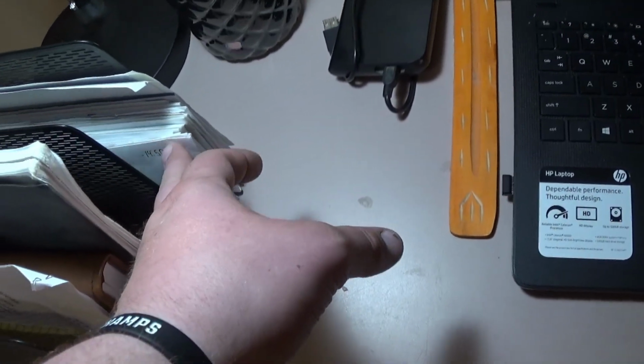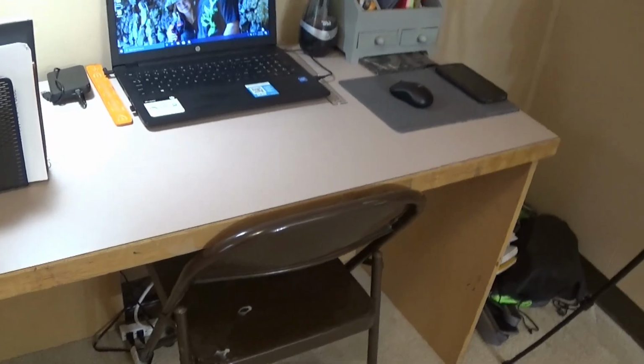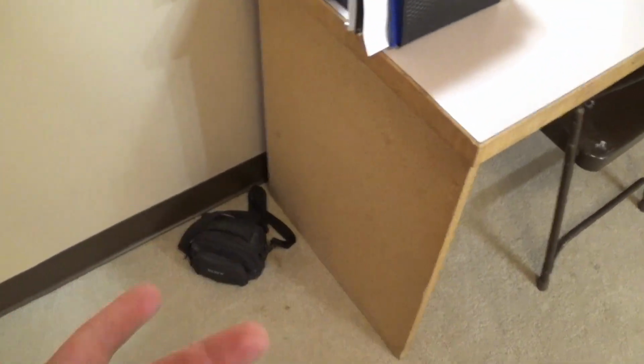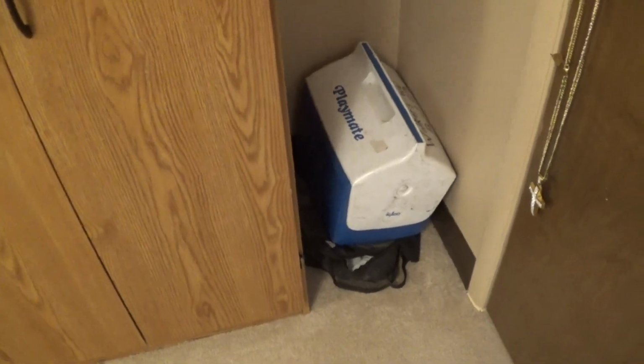This organizer's got our main notebooks and stuff, and then all of our kind of important mail stuff goes in there. External hard drive. Our office chair is literally just a metal chair, like from a school. Got my Shrine Game jersey hanging up on the wall. And this is where the camera and the tripod usually goes, in this corner. My lunch coolers are just kind of tucked in that corner for now.